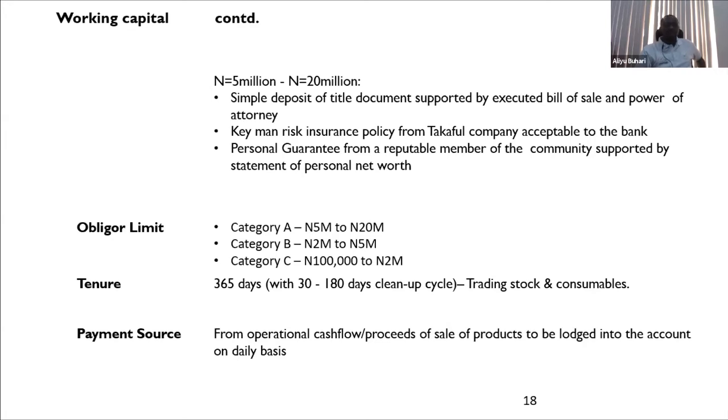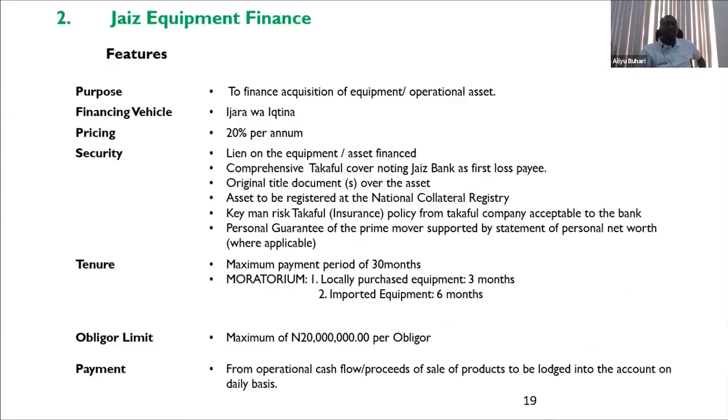Then the tenure is between 30 days and 18 months. That's about 1.5 years, majorly for the Murabaha for working capital financing. And then if it is equipment, we do 2.5 years. The payment source is from operational cash flow, with proceeds of sale of product to be logged into the account on a daily basis. Then the second one is the Ijara.